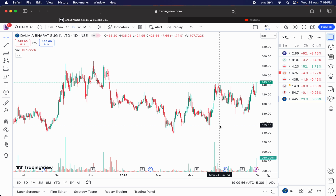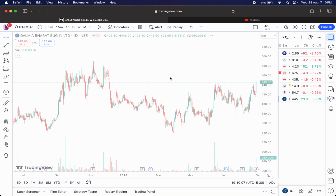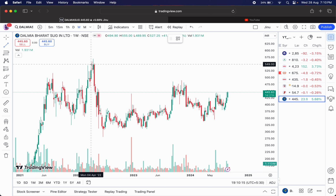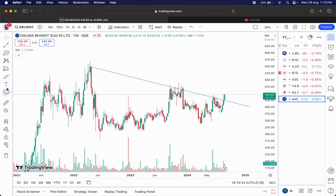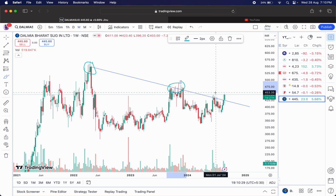In today's video, we are going to analyze Dalmia Bharat sugar stock. In the daily time frame, we won't see much pattern over here. So if we switch to the weekly time frame, there is this pattern, right? There has been a resistance in this trend line, 1, 2, 3, 4, and now there is a breakout which is happening.